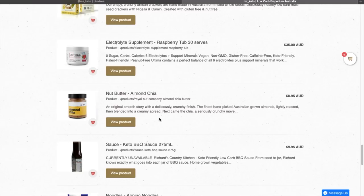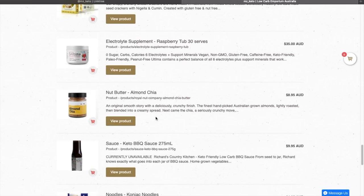I do make my own nut butter. I call it nut butter. Everyone laughs at me, but that's what it is. I make my own nut butter with pecans and almonds, but if you don't have time to do that, almond and chia is super yummy.